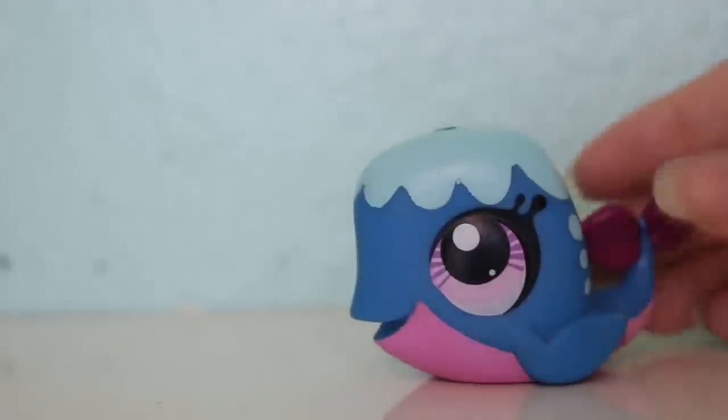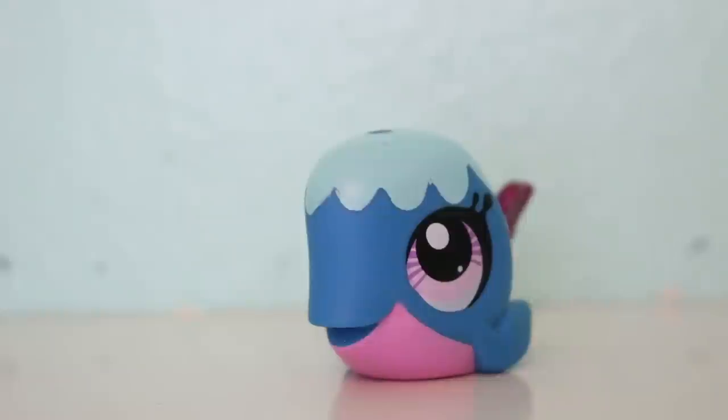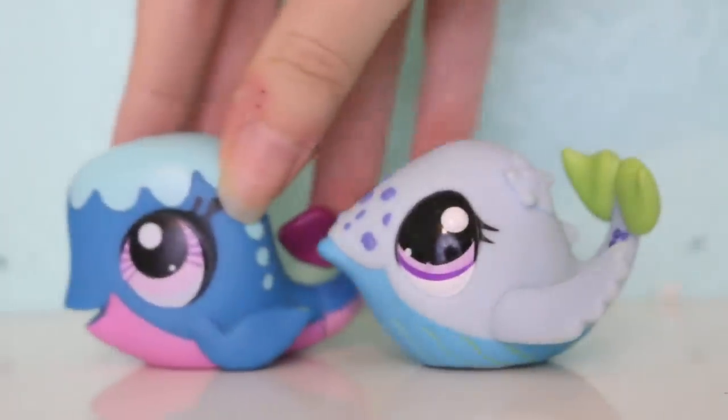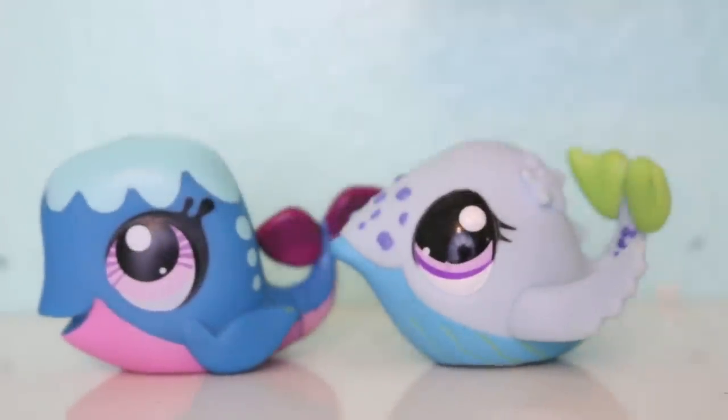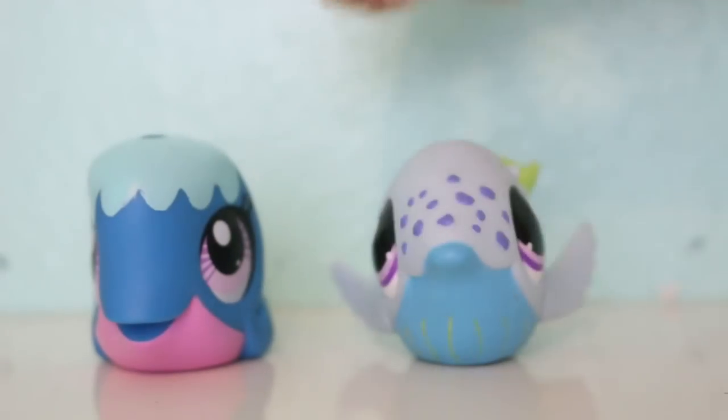I don't know. But we also have a G3 whale. Let me find a G2 whale to compare. All right, so here is a G2 one. And I guess they're similar in size. It's just to me, maybe it's because this guy feels like a harder plastic.